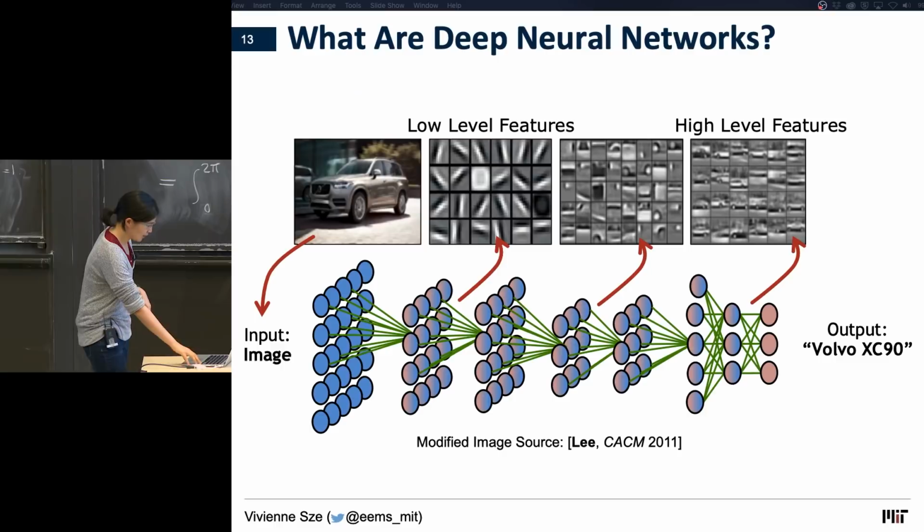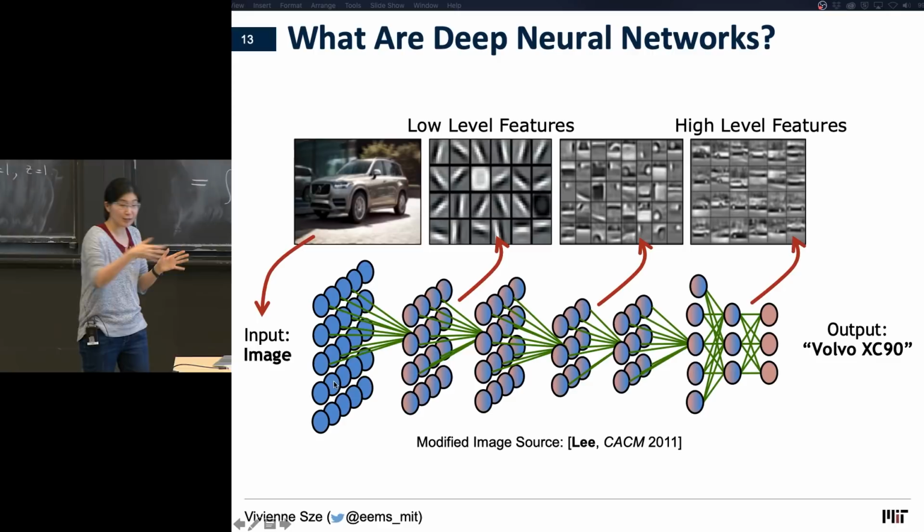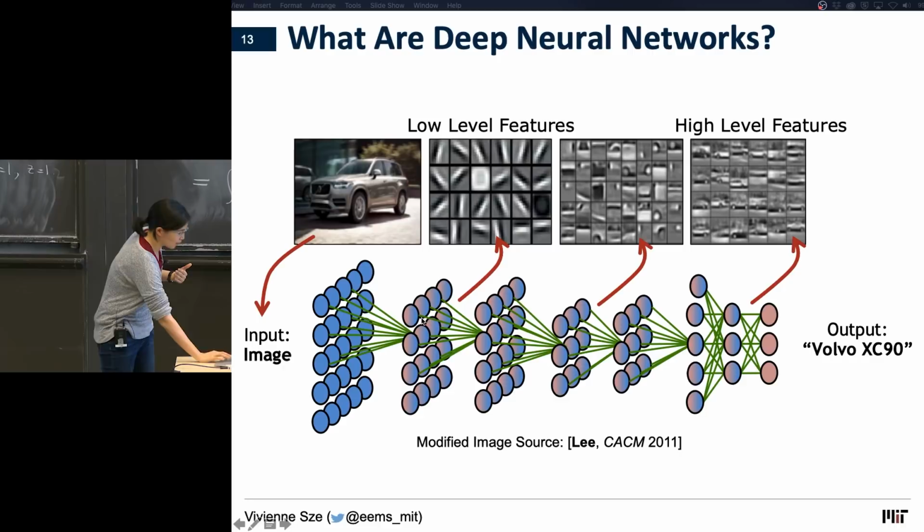So what are deep neural nets? Basically, you can view it as a way of, for example, understanding the environment. It's a chain of different layers of processing, where you can imagine for an input image, at the low level or the earlier parts of the neural net, you're trying to learn different low-level features such as edges of an image.